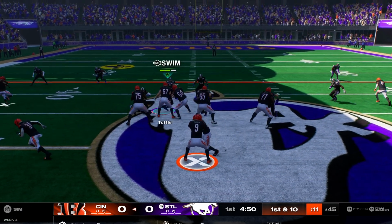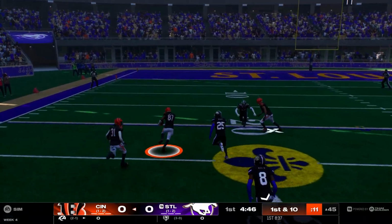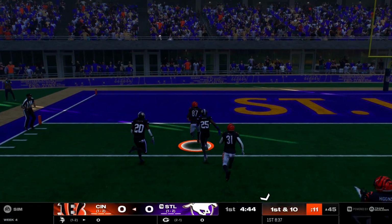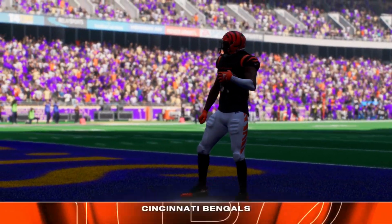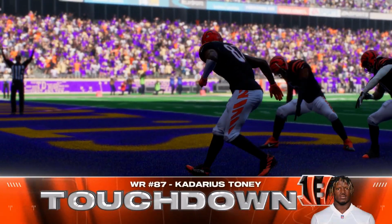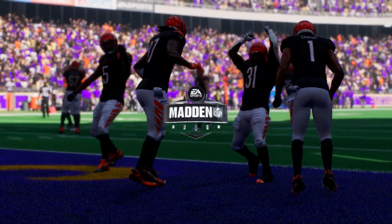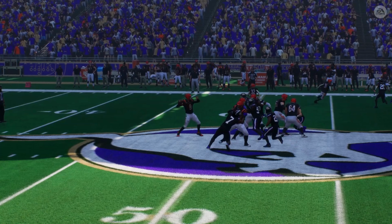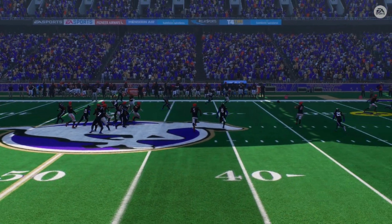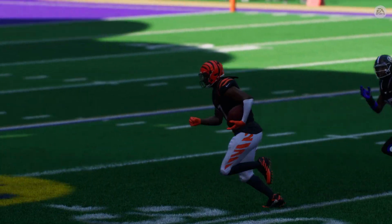So now 1st and 10. Play action look. Burrow throws this one over the middle of the field. Wide open, this is Kadarius Toney. No one's going to catch him into the end zone. There goes Kadarius Toney. Touchdown Bengals. They strike first. And thinking of Kadarius Toney, drafted by the Giants, ended up in Kansas City, now here in Cincinnati.